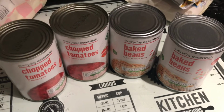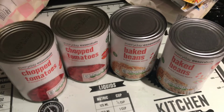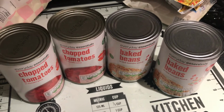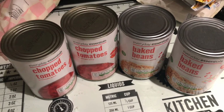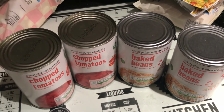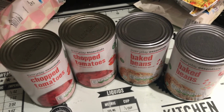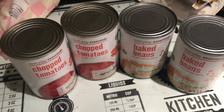Then I picked up some baked beans to go with my breakfast meals with eggs, bacon, sausages, just as a little accompaniment on the side. These were again 20p each, and I don't mind going cheap on these because I think they taste exactly the same, and they're just going into recipes like the chopped tomatoes anyway, so I didn't think there was much point in going for the expensive ones.